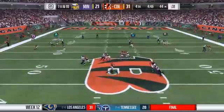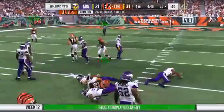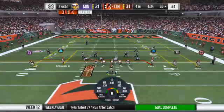Now Dalton with a 1st and 10. And the catch good. It's Eifert. And able to break one tackle, but then quickly brought down. But a nice little gain. Give him 9 on the play, and that'll make it 2nd and short.